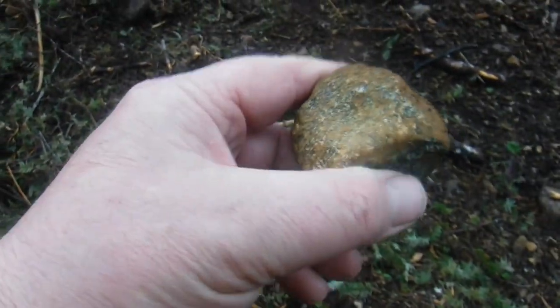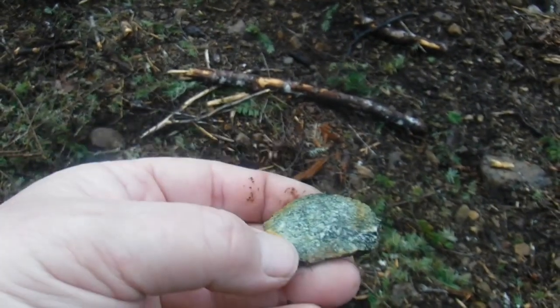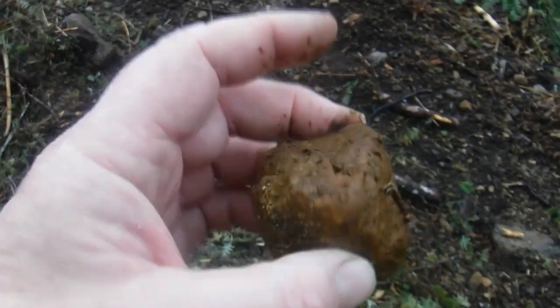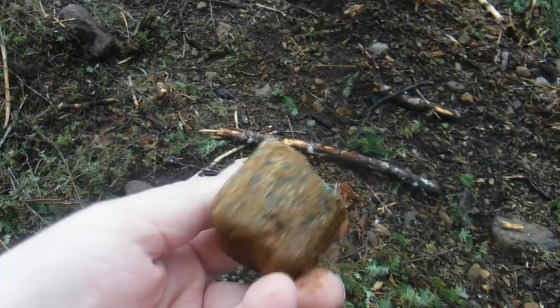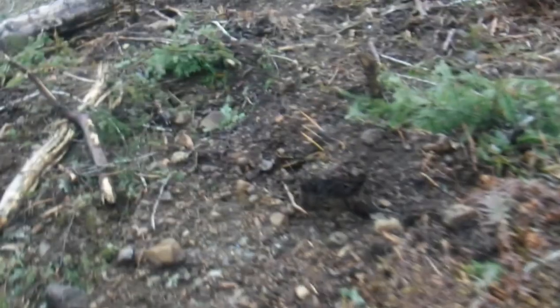This one here looks like it had just a little bit of something else going on, but that's a little different. I might keep this one. Yeah, it looks a little different. Interesting. But yeah, I'll probably go back up here, and I got this area down here that I can go look at, and maybe I'll find another agate or something. If I find a few of those, I'll be happy.